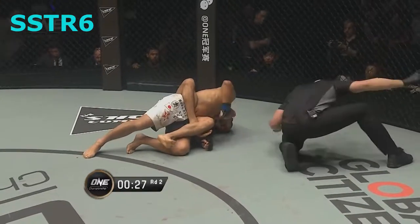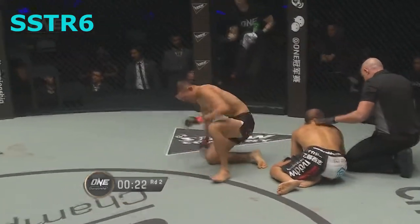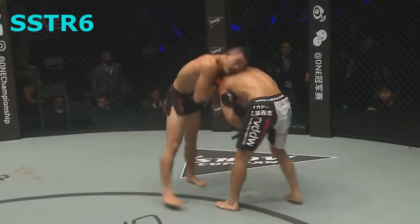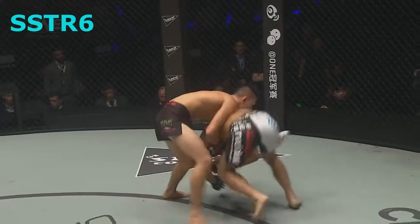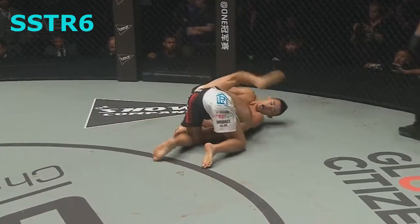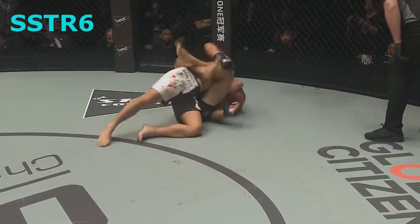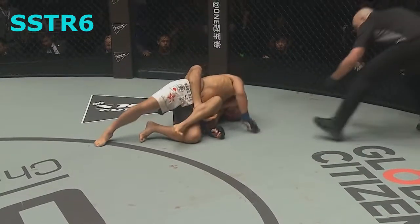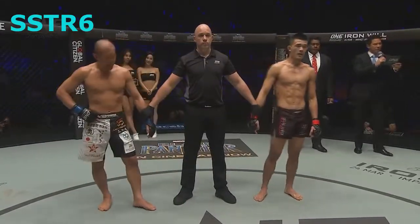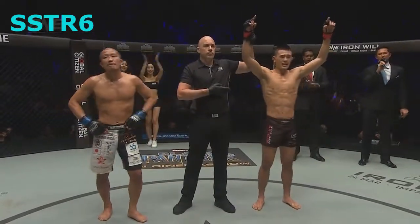Oh, is that same choke? Is that same side? He got it! Christian Lee has submitted Yokota. Check this out, he traps the arm, jumps on top, sits down onto it, falls down. That's a Peruvian necktie, Michael. Beautifully done. Locks in the legs, no place. For your winner, by way of choke submission, Christian Lee!